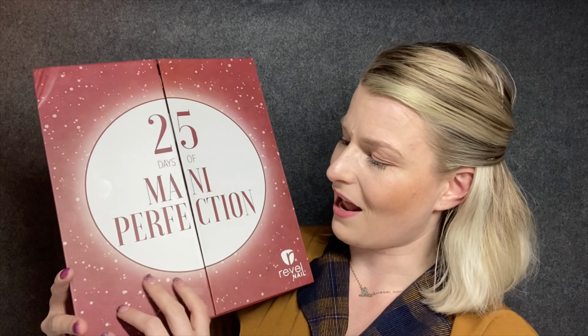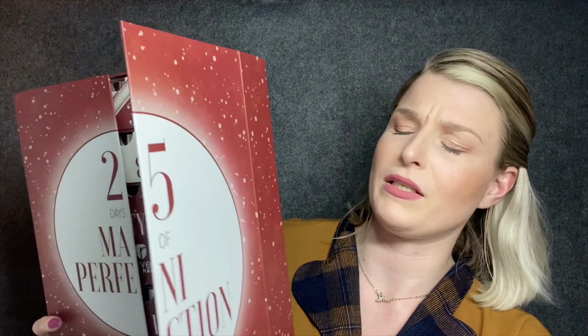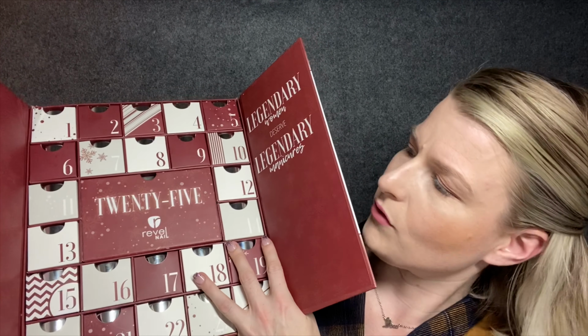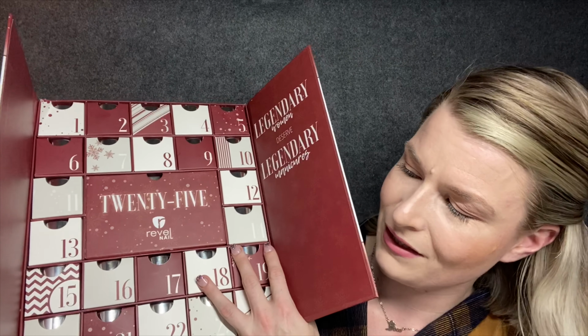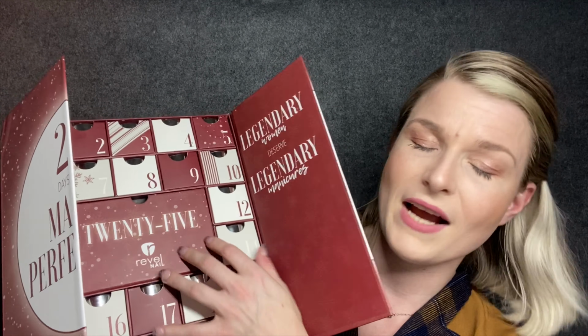So inside the Advent Calendar comes 25 cute boxes. Hold on, about to drop all this. 25 boxes. So it's technically a 24 day countdown to Christmas. So 24 dip powders. And then in the 25th day, there's a little prize in there.